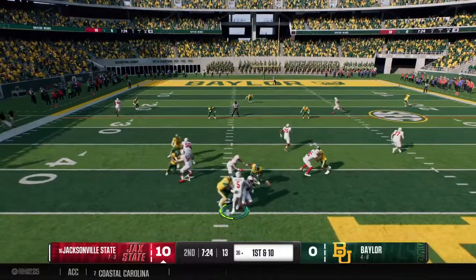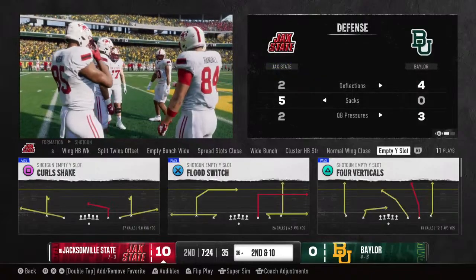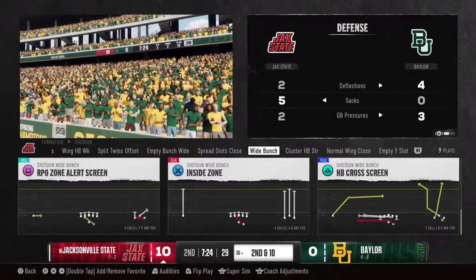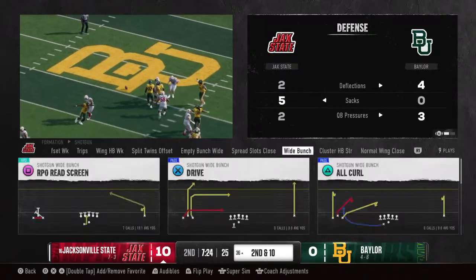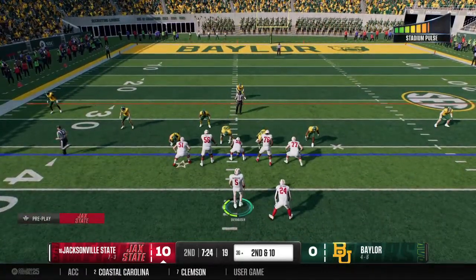Going up top on 1st down. Off the deflection, missed a great chance to force the turnover. Instead, it'll be 2nd down. You know, as an offense, when you're trying to complete these tunnel screens, you're going to have to be able to negotiate some of these defenders near the line of scrimmage. They're all looking to swat it away. Good job by the defense there. The incompletion leads to 2nd and 10.